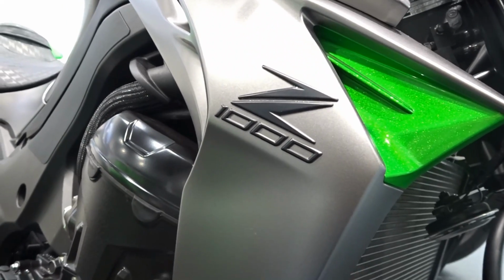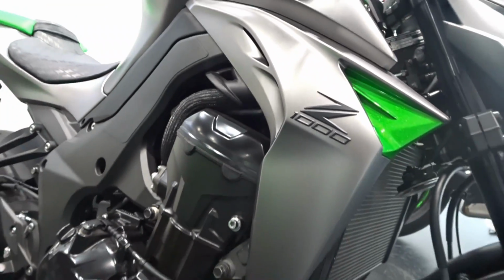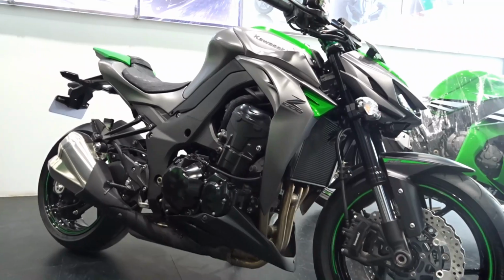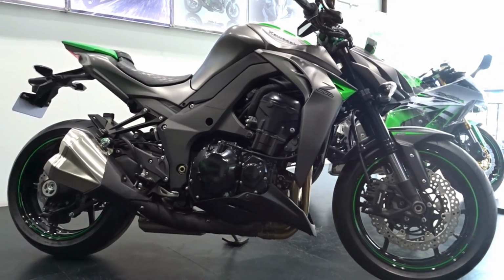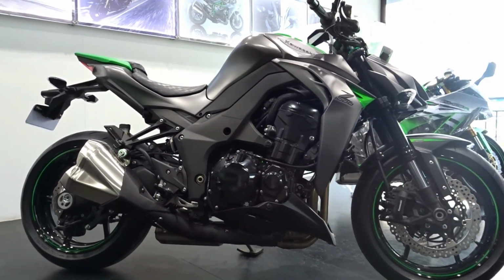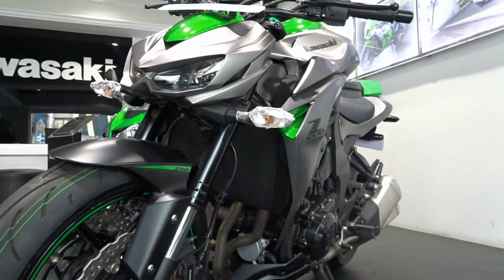Powering the bike is an inline 4-cylinder 16-valve liquid-cooled 1043cc engine that puts out a maximum power of 142 PS at 11,000 RPM and 111 Newton meters of torque at 7,300 RPM. This comes mated to a 6-speed gearbox. Now I cannot comment on how it exactly rides because I haven't ridden this bike yet, but by sitting on the bike I didn't really feel the weight all that much. In fact, the bike felt lighter than the Z800 surprisingly.